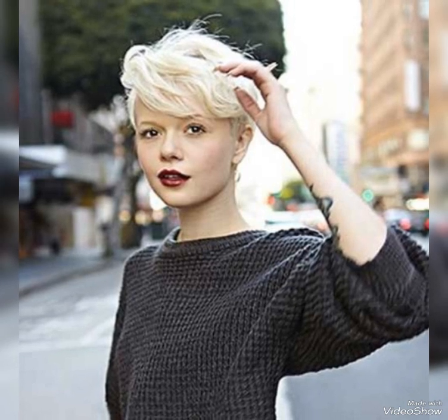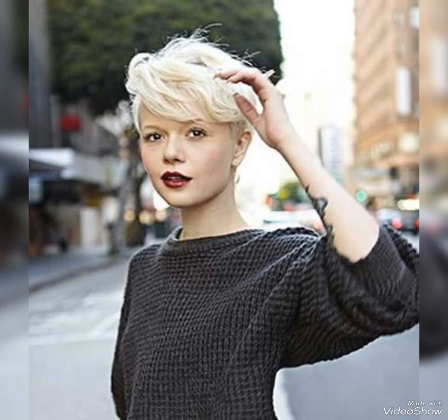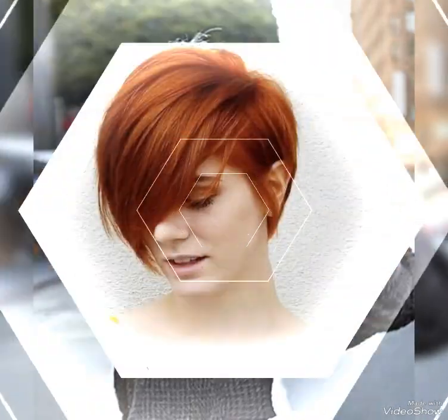Some ideas in funky colors and very charming, cute ideas of highlights. Highlights in blonde color, in burgundy color, in funky colors.